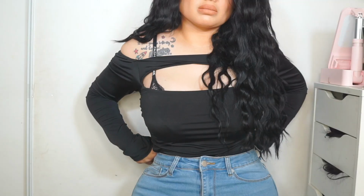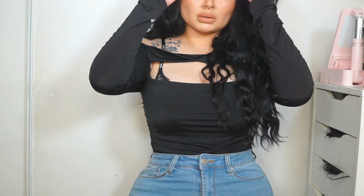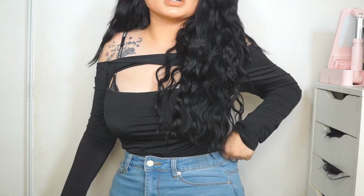And then I got this top. It's a bodysuit. I really like it, and it's long sleeve as well. Right now it's kind of cold, so I was like, you know what, it'll work out because I could wear it as a shirt and I won't be cold. This one is called One of a Kind Off the Shoulder Bodysuit. So it's probably inside out, but this is what it looks like.